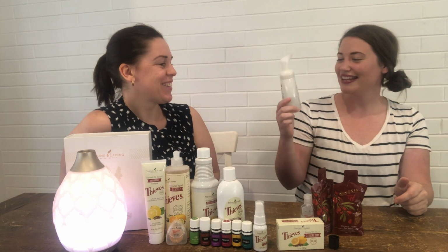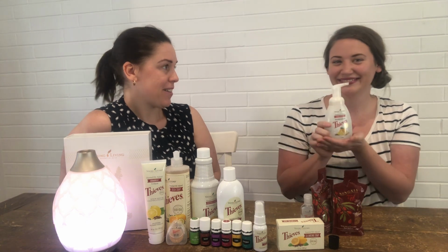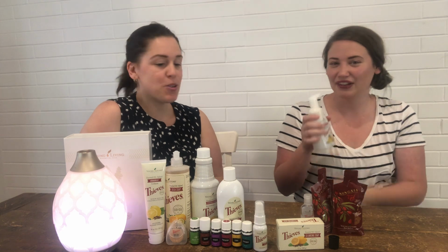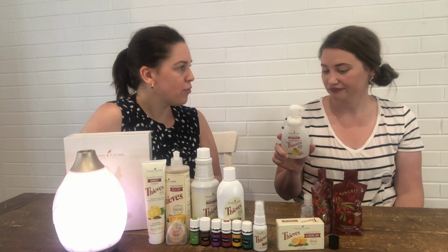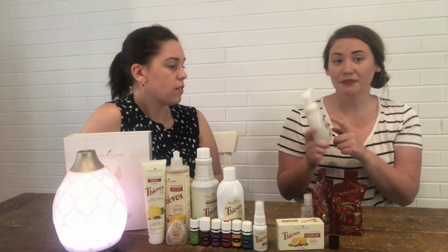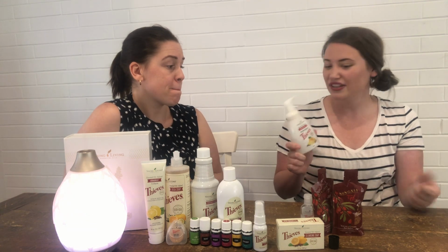All right, Thieves Foaming Hand Soap. What do you want me to say about it? It's got Thieves in it. Yes. It's got the same essential oils: lemon, rosemary, eucalyptus, cinnamon, clove. So soft and gentle on your hands, not going to dry them out. It will last you ages too. Some people even dilute this into two. Yeah, they dilute it. It's awesome. And you know it's going to kill all the nasty germs that you pick up.